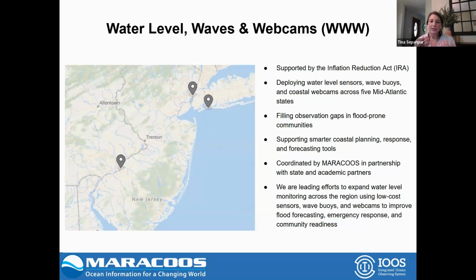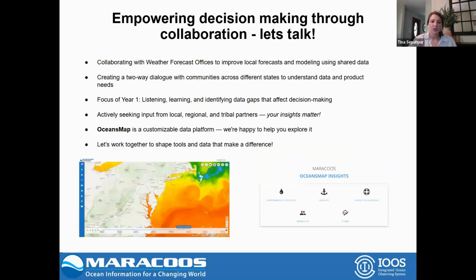And one of our goals is to make sure this data doesn't just stay local. So we're working with other regional associations to align this data with national standards so it can be used in federal platforms like CO-OPS, and eventually feed into NOAA and National Weather Service tools. So in the end, these efforts will improve real-time awareness and support long-term resilience planning across the region. So we've been working closely with the Weather Forecast Office to improve local modeling and forecast by sharing the data we're collecting through this network.